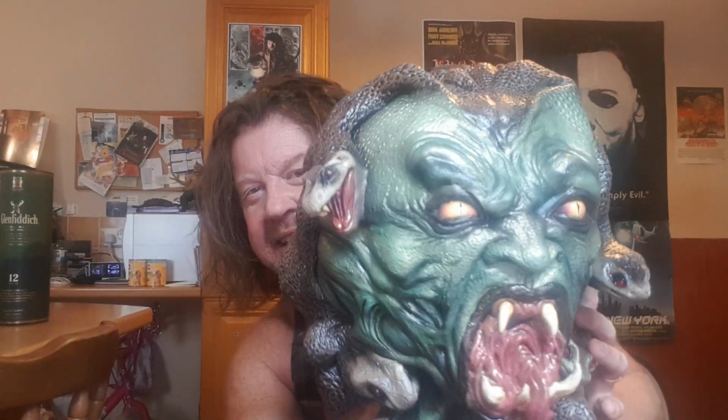So anyway, this is actually the Medusa temple now with the 3-headed dog, Cerberus. 2-headed dog. How many heads has it got? It's got more than one, I know that. But yeah. What do you guys think of this then?